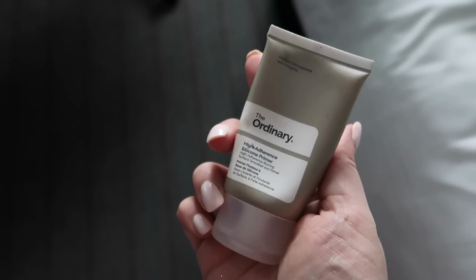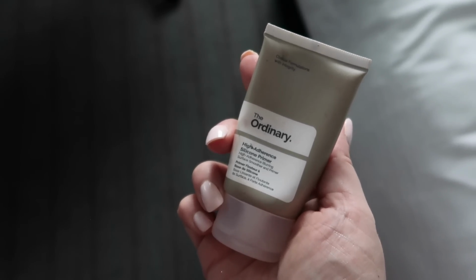And once I've done that, I use my primer, and this one is from The Ordinary. It's the High Adherence Silicone Primer. I love this. It gives you a really good base underneath your makeup, but I also think it does contribute to the makeup staying on. Like I said, I think it's the combination of products that I've been using recently that is just very good. They all work together very well, so definitely that one is a must.